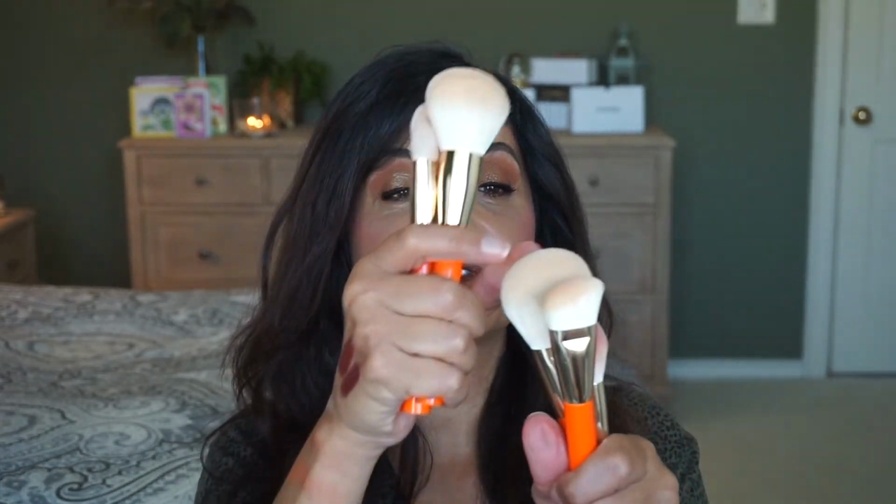It's not the last item because I need to talk about these brushes from Unit S. This is another product that I got from the Beautylish Lucky Bag. There are some brushes that I like, and there are some brushes that I don't like. These are the orange series for the face, and you do get 6 brushes in here, and these cost $91. Now these are synthetic bristles, and they do have a bamboo handle with an orange lacquer over it.